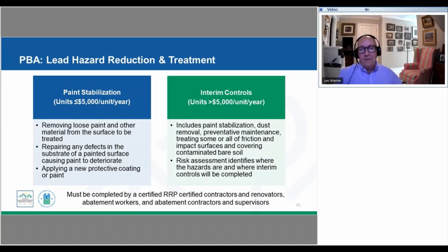For those units where we have a higher level of funding that's going in on an annual basis, we're not only going to do paint stabilization and dust removal, but we're also going to be doing interim controls to try to make sure that those impact surfaces have been stabilized. Oftentimes with interim controls, we may be using some kind of an encapsulant, or we are covering those surfaces in some way to have a longer term impact rather than just stabilizing the specific chipping, peeling surfaces that we've identified.